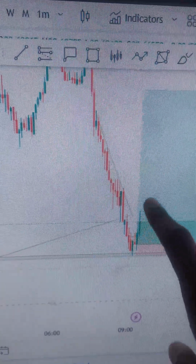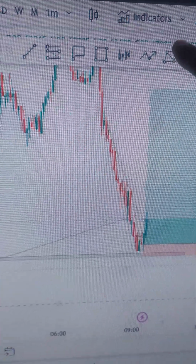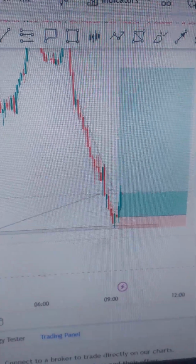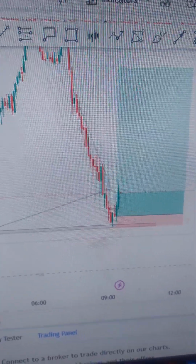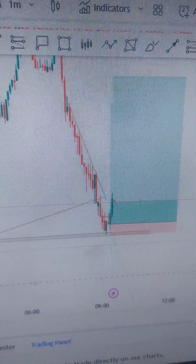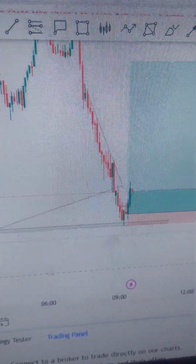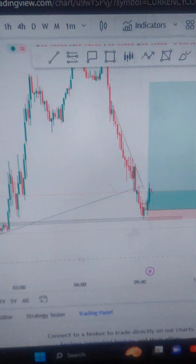And now price is probably gonna hit TP, and I was just not patient enough to hold it. And also I'm looking at the fact that I'm looking to compound this account on a consistent basis. You understand? So I am not looking forward to just passing this challenge in one go. So today we are up by $200 so far.